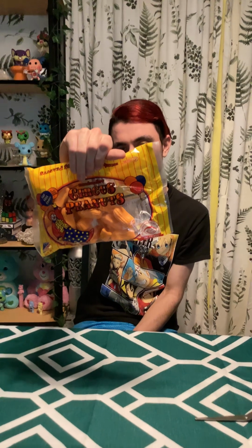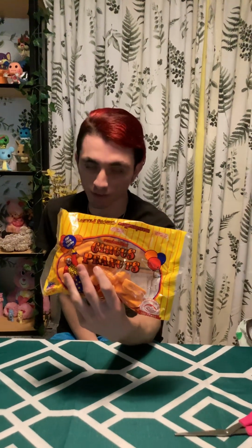These are what are called Circus peanuts, as you can tell from the clearly old-looking and straight-up 80s-looking box art on the bag here. Now I have never tried these before, mostly because I've heard from people, aka my mom who's operating the iPad camera, that these taste really, really bad. I'm pretty sure we can confirm that to be the case. They are an absolute abomination.